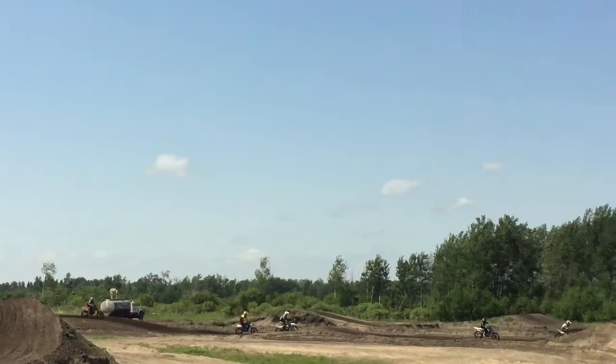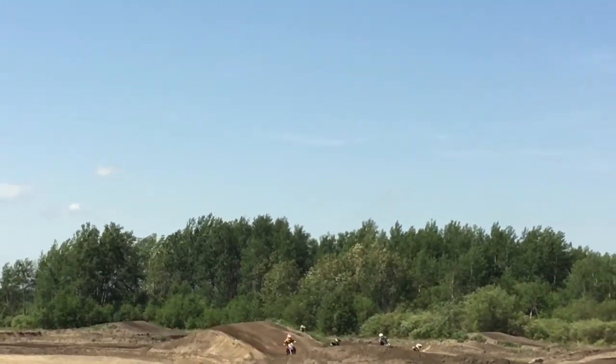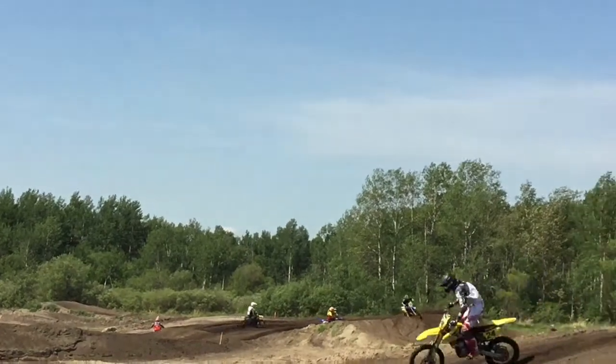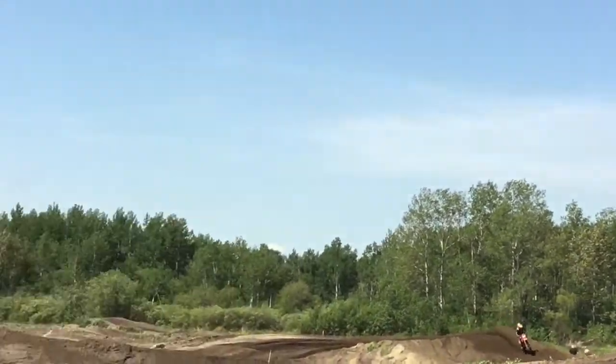He's able to make that pass. The rider he's passing doesn't have the proper numbers on his bike. It says 365 or 536, which is not on my list.